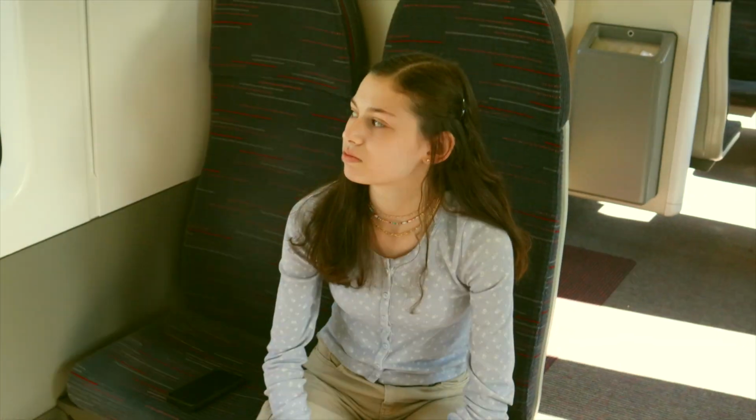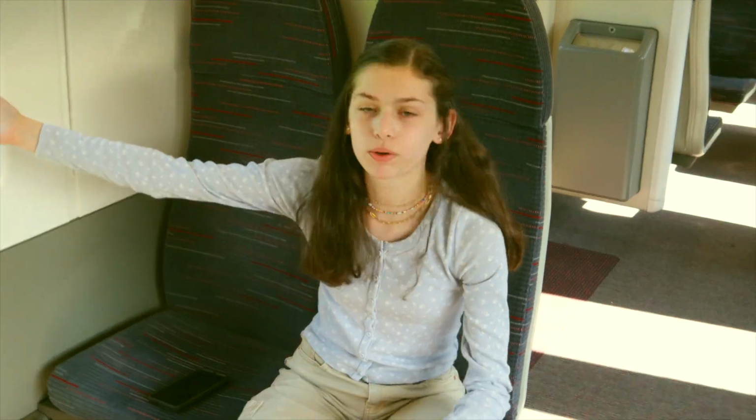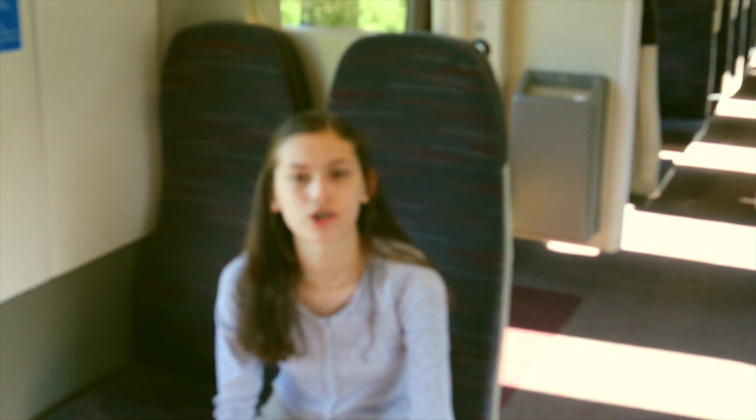So we are on the train to Cambridge. We just left Liverpool Street Station, and we're going to be hanging out in Cambridge. So I'm going to be showing you some sights and scenery along the way, as you can see out the window. And I'll just keep you updated on the rest of the journey.